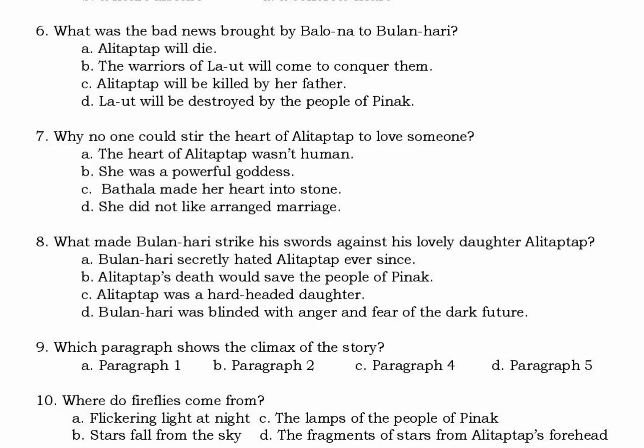Number 7. Why could no one steer the heart of Alitaptap to love someone? Letter A. The heart of Alitaptap wasn't human. Letter B. She was a powerful goddess. Letter C. Bathala made her heart into stone. Letter D. She did not like arranged marriage. What is your answer?